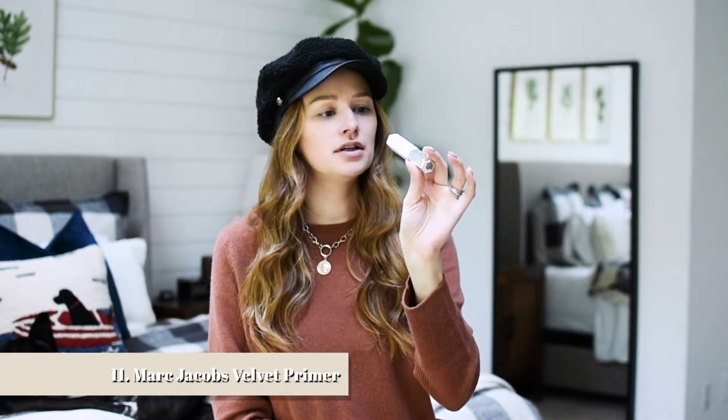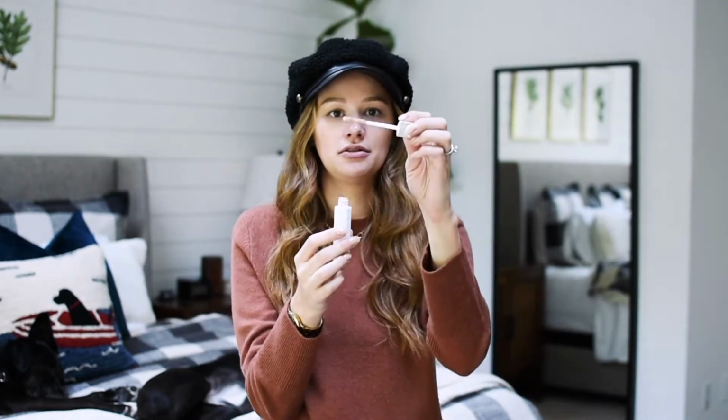More makeup I wanted to share with you guys. I've been using this for a while now, but I just wanted to share because I'm obsessed with it. This is the Marc Jacobs Velvet Eye Primer, I think it's called. It's an eyelash primer serum, kind of nude colored. I put that on before I put my mascara on, and it really helps to elongate and thicken your lashes and make them look more full.